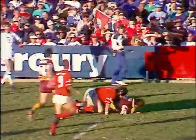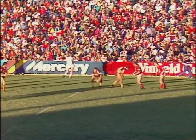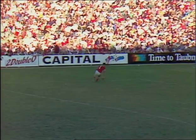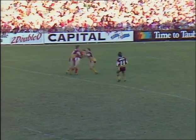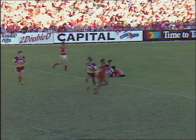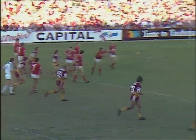Just one more change in the Steelers lineup. Bill Dunn has gone on, and Craig Teitzel is having a spell. Now, Miles, this time a long kick downfield. It's taken by Riolo, who knocked it back towards his own goal line. And now he runs it out towards the quarter. Walters went a little high. Referee Eversley signals around the chest. 15,000 people don't agree.